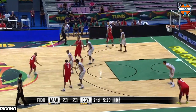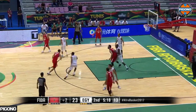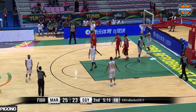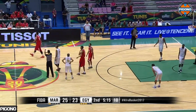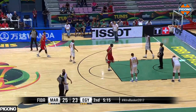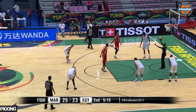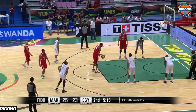To finish my sentence, Morocco is really playing great defense right now. The intensity has increased massively compared to that first quarter, and it causes problems to the Egyptian offense. So Morocco now starting to show just why they sailed through their group with 3 wins out of 3, including beating the 11-time champions Angola. But it is still a very tight game at just 2 points between the sides, 25-23.